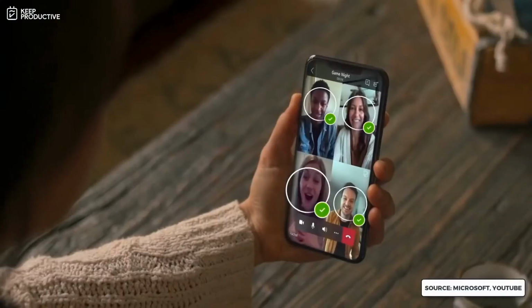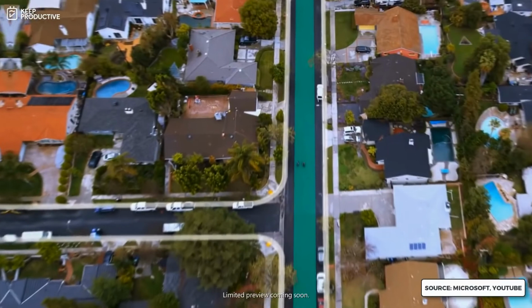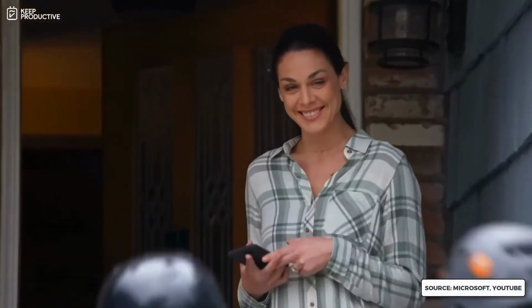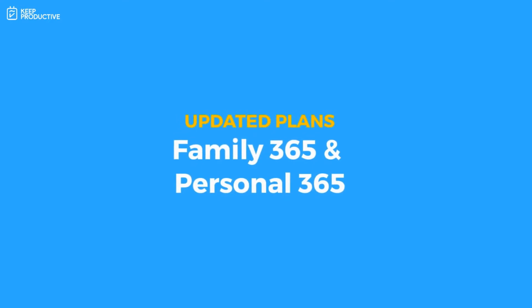Alright, let's start off with some news about Microsoft Office, and in particular, Microsoft Office 365. Well, it looks like they're retiring the name Office 365 with the introduction of Microsoft 365. I know it's a huge difference. Before it was Office 365 and now it's Microsoft 365.